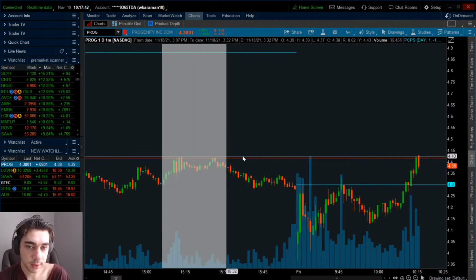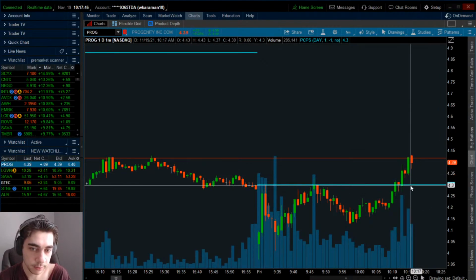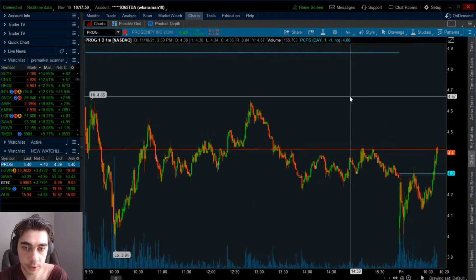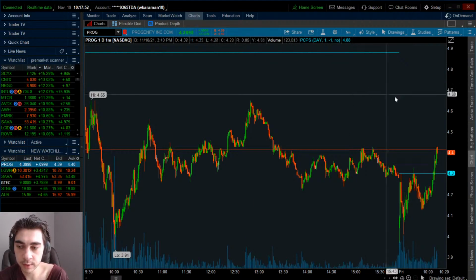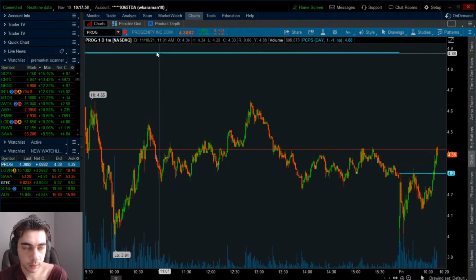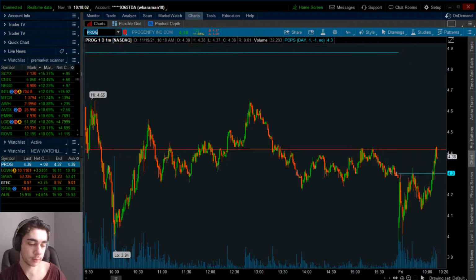So we'll see. But yeah, it's no longer a short as of now. If it forms support above 430, it's no longer a short, and it's attempting to do so. So we'll see. It's basically a long if it could stay above 430.